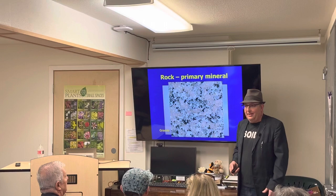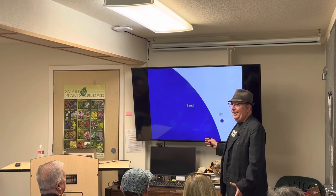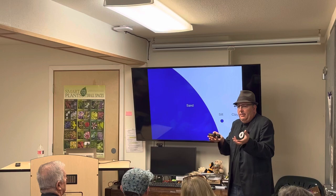But if we could shrink ourselves down to the size of normal life, meaning bacteria and fungi, a piece of sand would be the size of this whole complex, right? But for sake of easier, just imagine this is a piece of sand, 2 millimeters. And all sand is a ground down piece of rock. It came out of a rock as a mineral. Mostly it's quartz, and that's why it's on the beach.